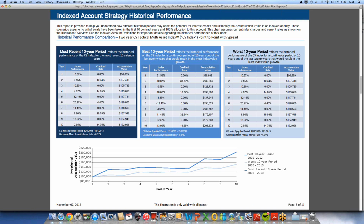We add upside potential. So once again, we're using the 2-year Credit Suisse Tactical Multi-Asset Index. In the worst 10 years, the assets have grown from $100,000 to $152,000. That's a 6% annual return. That's dynamite. How does it get better? Well, we look at the best 10-year period where $100,000 has doubled, $203,000.